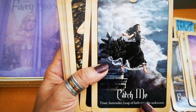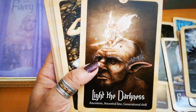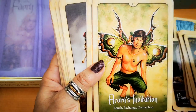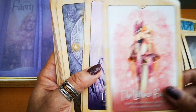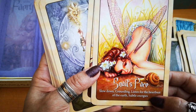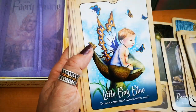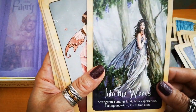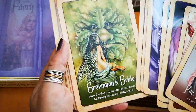This is my favorite card, Catch Me. You feel the freedom and the spirit of the fool. And then Stolen in the Sleep. Very nice. Very, very beautiful. This deck, I saw it in many reviews, and I think it's one of her very nice decks. I like this card also, the Snail's Pace, very nice. And the cards themselves are gorgeous, really. Look at this one, very nice. And this one, Into the Woods. It's a very nice deck, really very pretty.